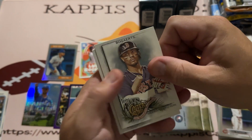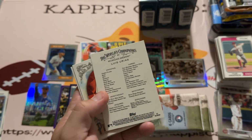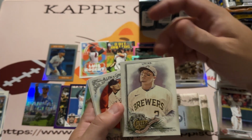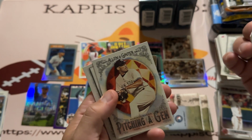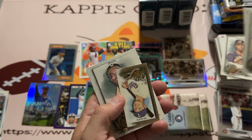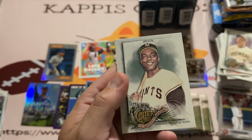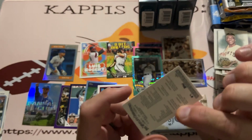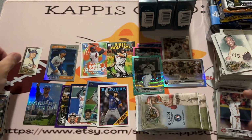22 Ginter. I've opened this here and there when I found it. So Bogaerts, Thomas. I got a backwards card. So going to tease me? Yeah, it's just backwards for some reason. Urias. Pitching a gem is Mo Rivera. Corey Seager on the little card with Monte Irvin behind him. But these little cards, I just throw in as a bonus item in the packs. So that'll get mixed in that way.